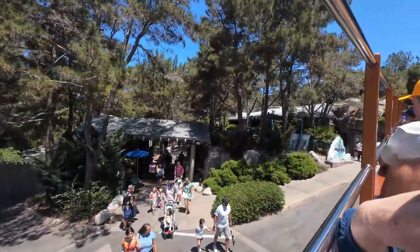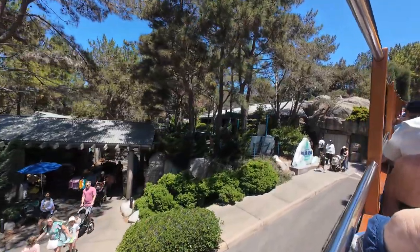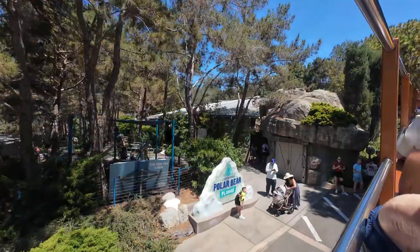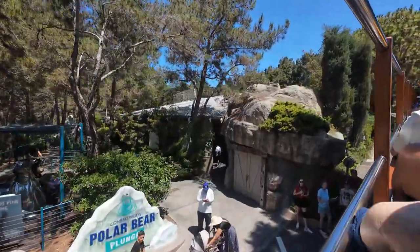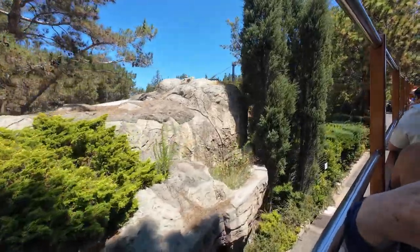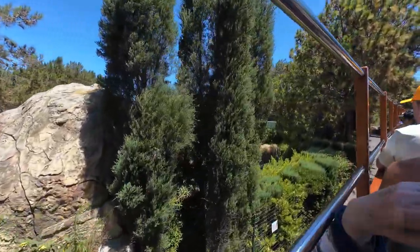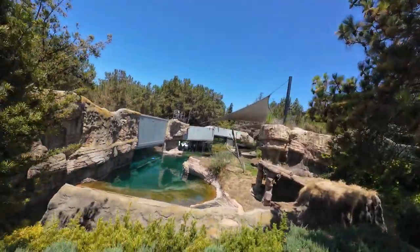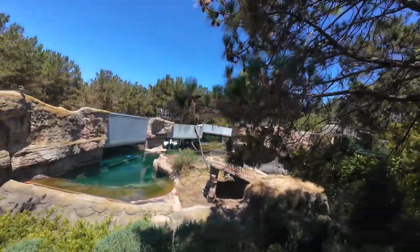Coming up on our left side, this is where you'll find the polar bear plunge, where we have three polar bears living. If you come back later, you can go to the viewing window and it'll give you access to almost the entire habitat. Our polar bears do have an area that's essentially a giant freezer, so they can go into it when they are trying to cool off.